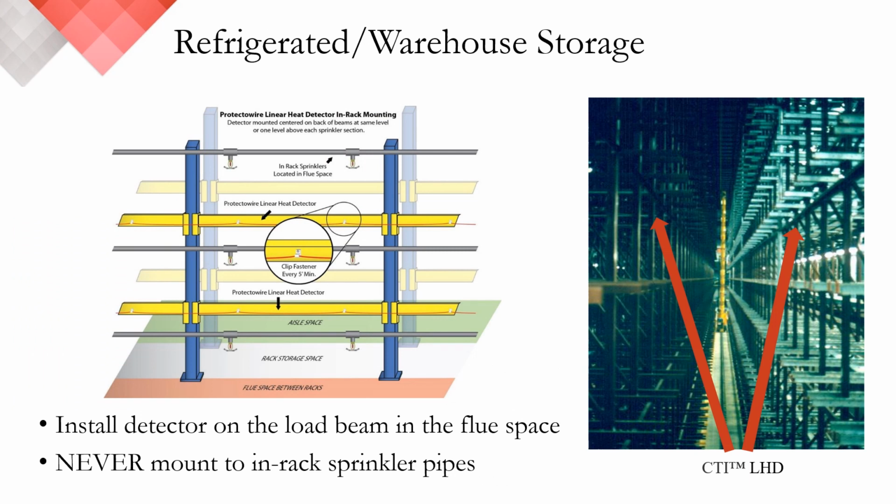Refrigerated warehousing and freezer storage is a very common application for linear heat detection. And when looking at how to best protect these facilities, we often turn to FM Datasheet 8-29. Within FM Datasheet 8-29, it states that your detection should be as low as possible for the given ambient conditions. This speaks directly to our 135 degree Fahrenheit or 57 degree Celsius linear heat detectors, our XLT or extreme low temperature detectors.